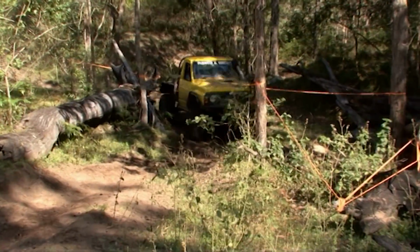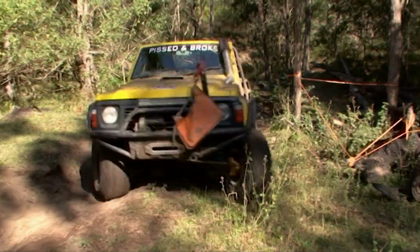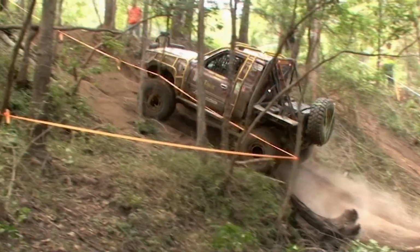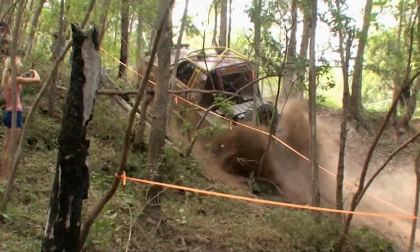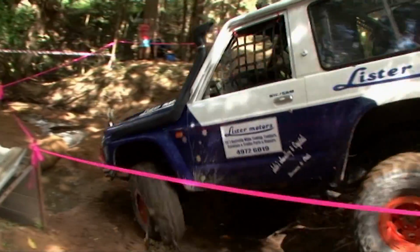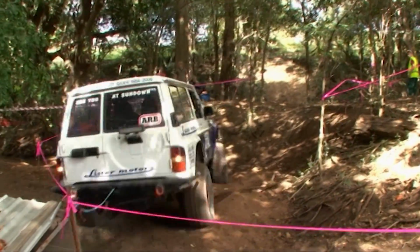Sunday morning here at WTC. We've had a little bit of overnight rain. I'm with Brent again. Brent, tell us what we've got in store today. Well, this morning we have to finish one of the stages that we started yesterday afternoon. We have 1 car left to go on stage 3 as well, so we have a little bit of mop up from yesterday afternoon, but it's going to get through pretty quick, and then we'll start the planned morning stages.